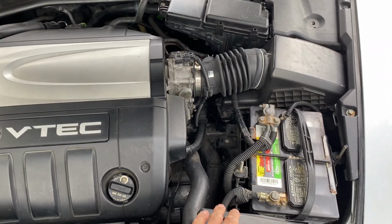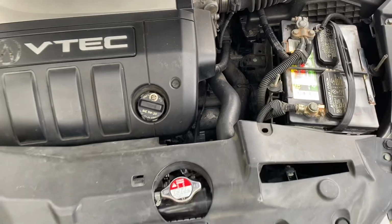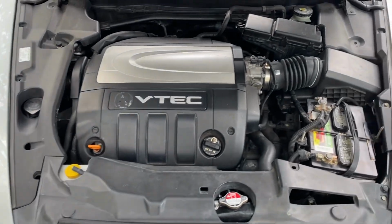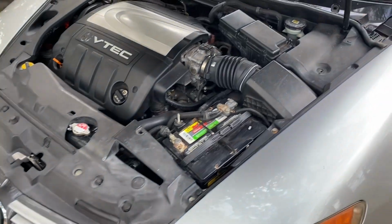Transmission is perfect. There's no leaks on anything. However, I do have a rear main seal that's beginning to seep now at 320,000 miles. Runs really nice for 320,000 miles.